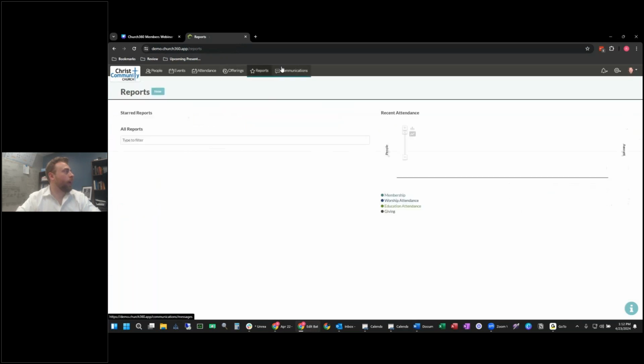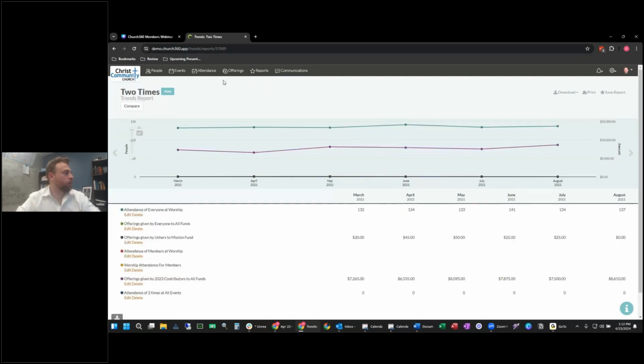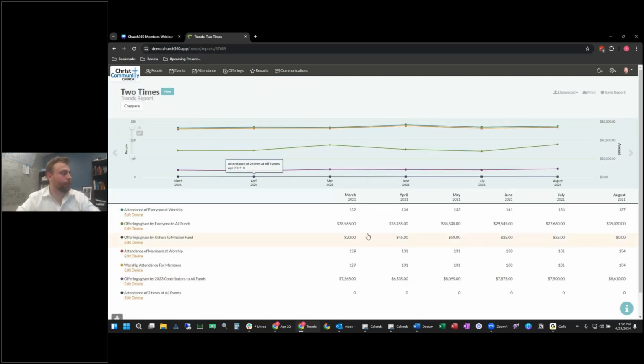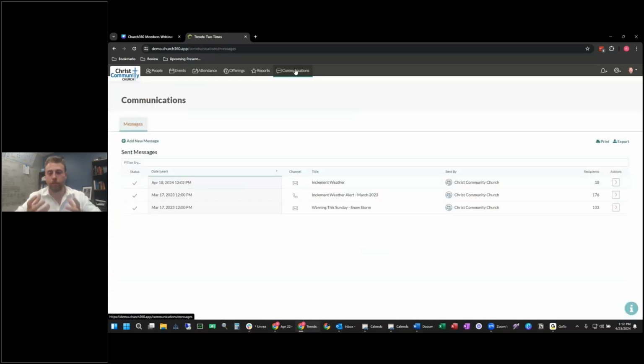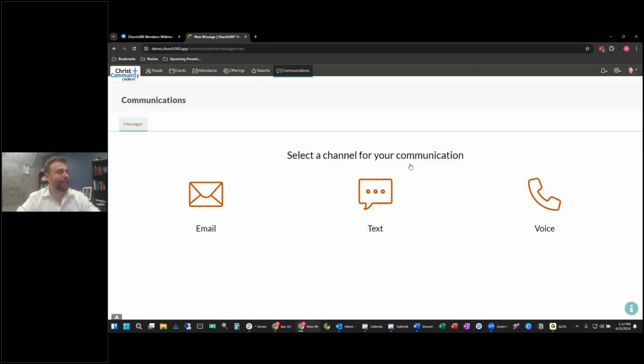And then finally, we have this big reporting suite that allows you to populate different data. So again, I can see different activities and givings and attendance trends within the church. And then we have this big communication suite. So that allows you to send, right here, emails and texts.